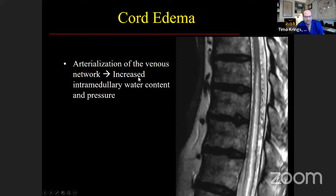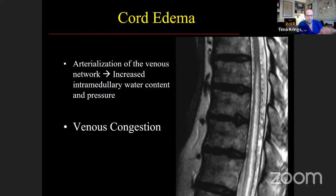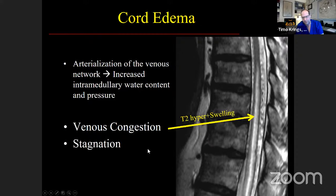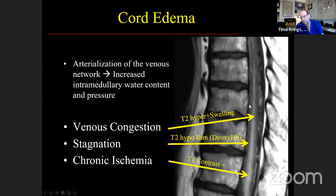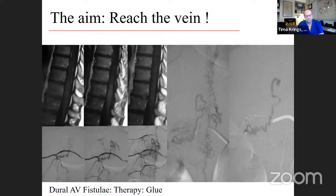Due to the arterialization of the venous network, there's an increased intramedullary water content and increased intramedullary pressure, which will prevent your normal arterial flow from going from the arteries through the capillary beds into the vein, simply because you have a downstream arterialization of the vein, and therefore there's no arteriovenous gradient any longer, and thus we'll have this venous congestion, which will lead to T2 hyperintensity. The stagnation of contrast will lead to the T2 hypointense rim, and chronic ischemia is seen by T1 hyperintensity within the cord, which is a poor prognostic parameter of these patients. Now, how do we manage spinal dural arteriovenous fistulas?